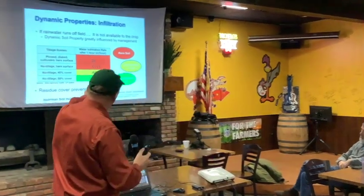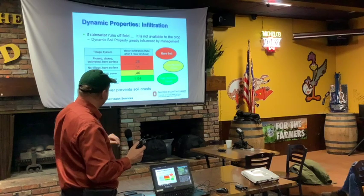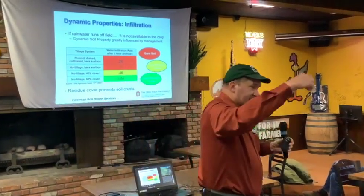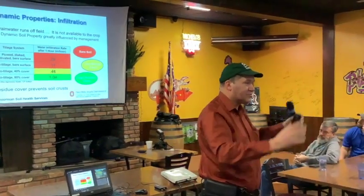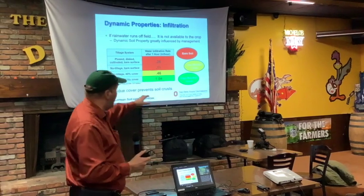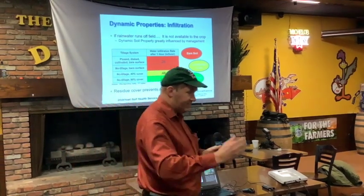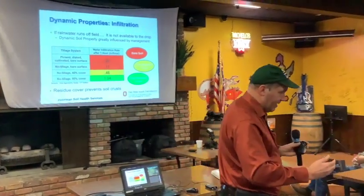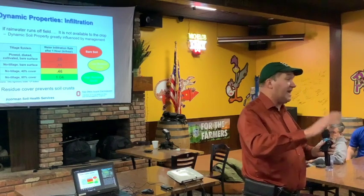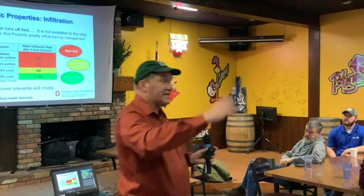That residue, if I add 40% residue, now I'm up to almost 0.5, 0.46 here. And what happens is it absorbs that rainfall impact and it keeps those pores open. And then if I get up to 80% cover, I can do about 1 acre-inch per hour. I can tell you that Dave Brand, who's been doing this for about 30 years now, he has fields that will go 5, even 8 acre-inches of water, an 8-inch rain, and he can absorb that.